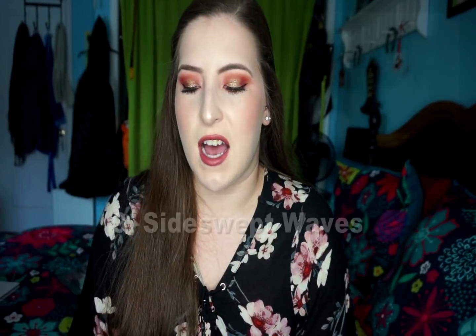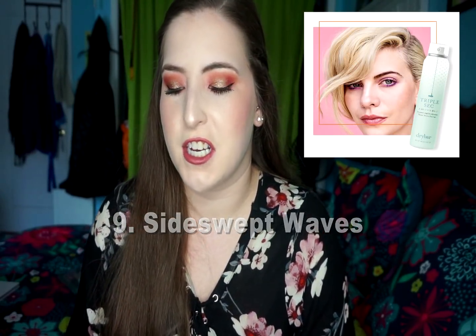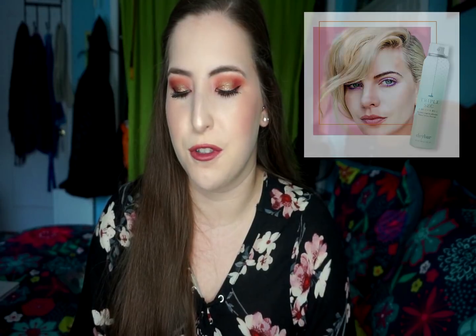The next trend is Sideswept waves, and it says, changing up your part is a super simple way to get a whole new look. I definitely agree with changing up your part. However, I do not do that. If I do, it's once and then I forget to do it. So I definitely can see changing up your part. I think a middle part has been coming back, and it personally does not look amazing on me unless I have my hair curled, but I can see the Sideswept waves. I mean, curly and wavy hair, like I said, has been coming back and people are embracing it more, which I really think is awesome.